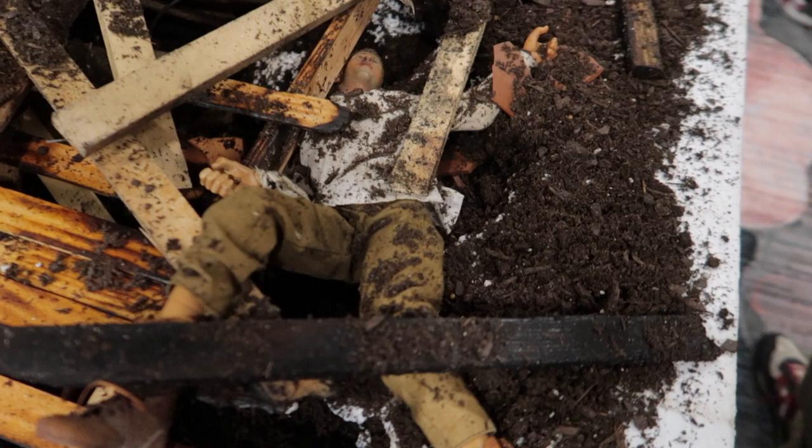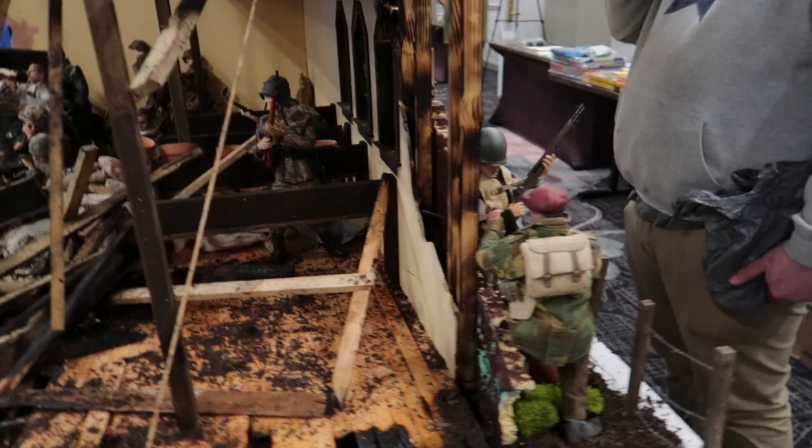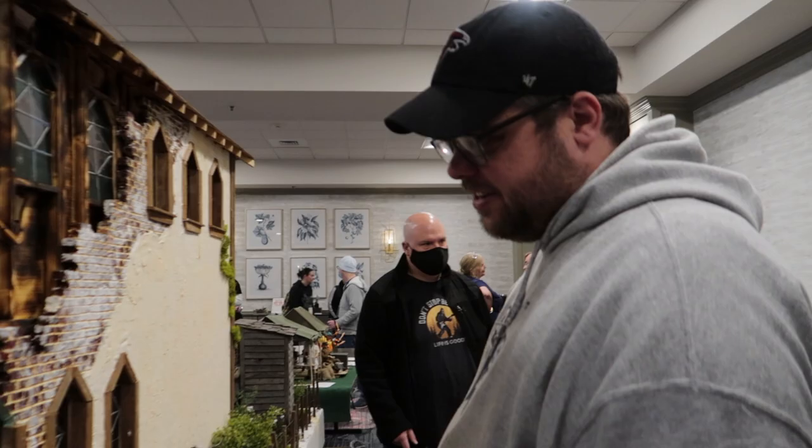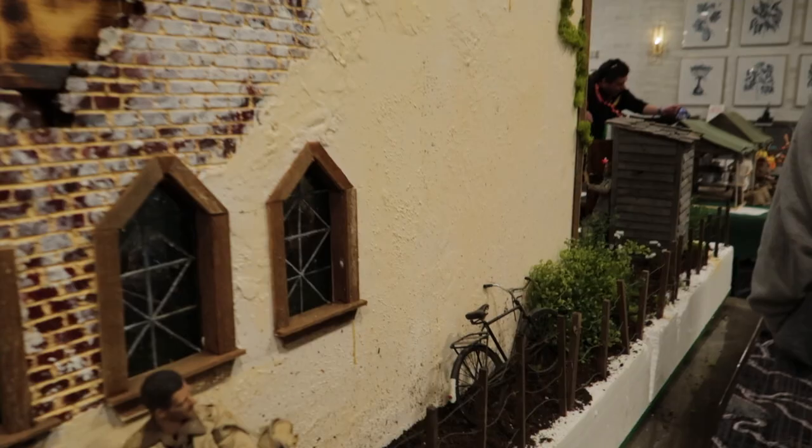But look at this fantastic diorama. Just this war scene in a church. It's fantastic. What battle is this, Kevin? I think it's... yeah, we've got a... Anytime I have a World War II battle question, Kevin's my go-to guy.